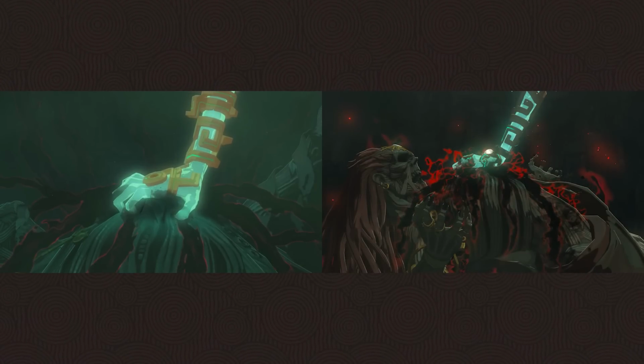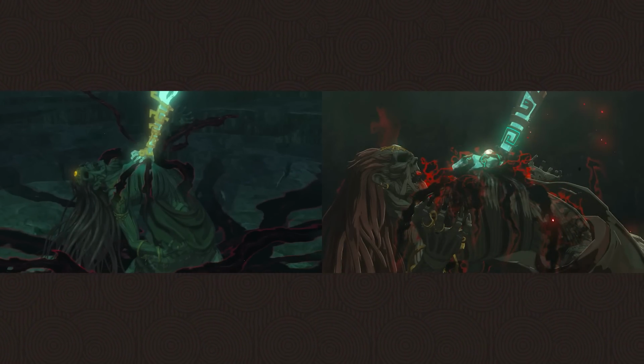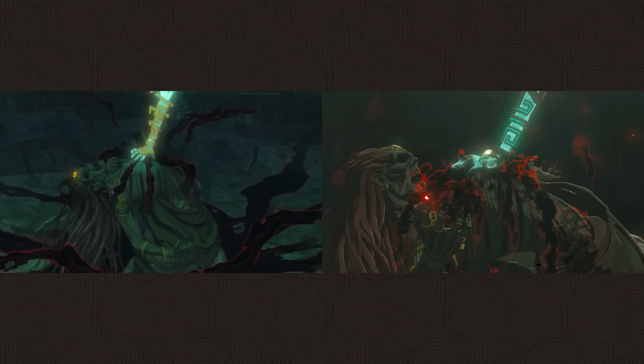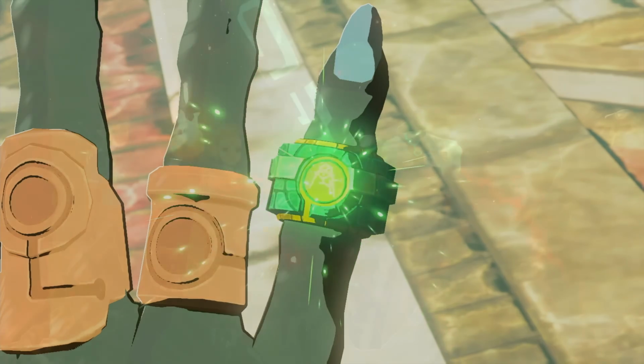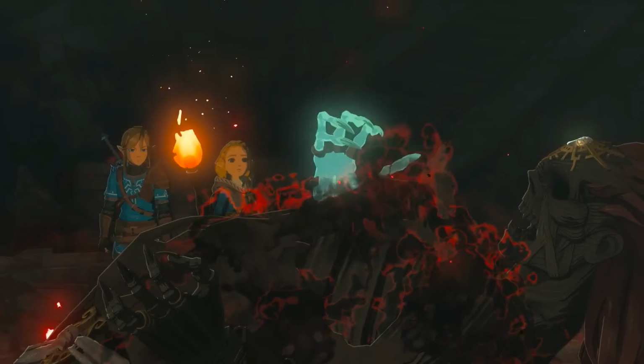When comparing the hand, we notice that the jewelry has also undergone changes in its overall shape, having a cleaner design. Rings were later added to each finger for each of the sage's powers, as well as Rauru's secret stone etched into the center of the hand.